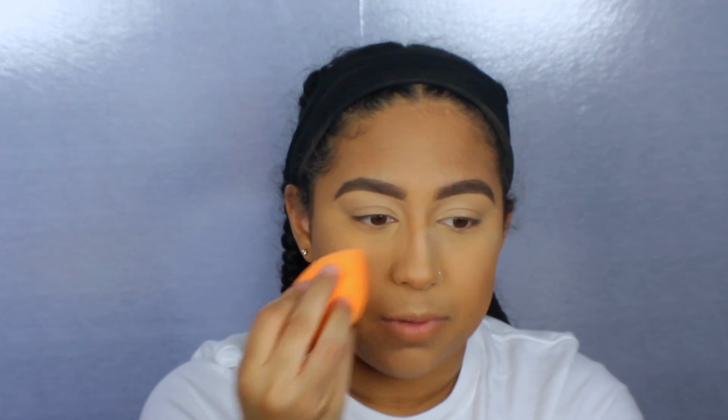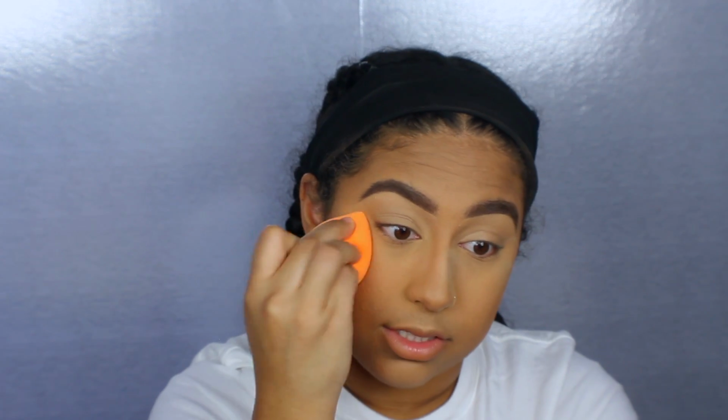And then I'm just going to take that sponge and really press the product into my skin to really get it to blend. I like the sponge because I feel like it still has a little bit of moisture in it that's helping my makeup blend really well together. So my base looks pretty good. I'm pleasantly surprised at how well my base looks right now. It looks really good. These products are working really good together.